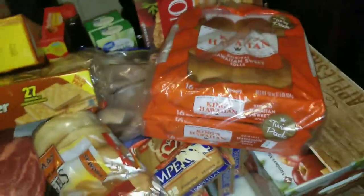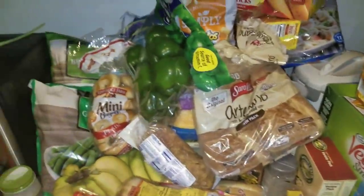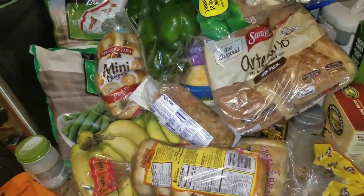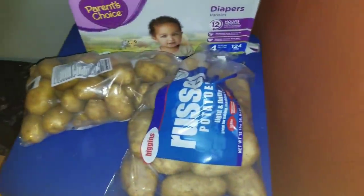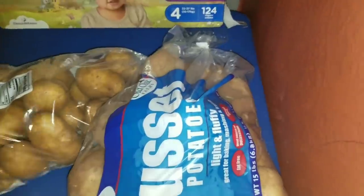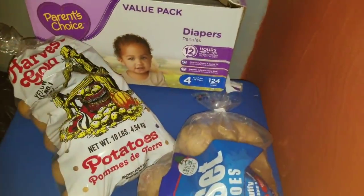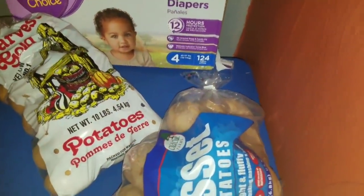So we have all this here, and it's the rest of it. Woo-hoo, you guys. Sorry about my messy background. I got potatoes. I got these russet potatoes, and then I also got these golden potatoes and diapers, because you can never have too many diapers.